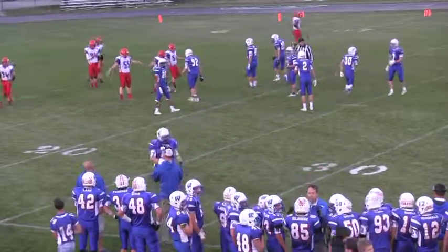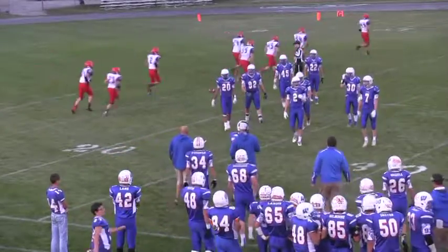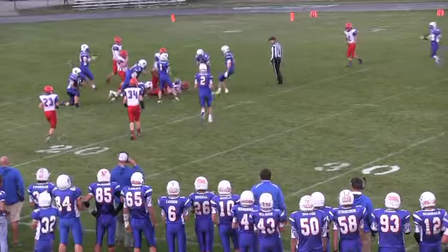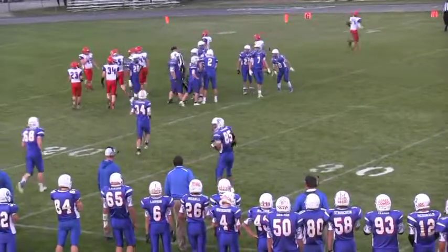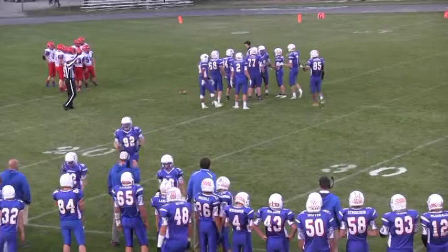Patriots from their own 16. Timeout called by the Monarchs. Ty Hofer on the carry, gets tripped up as he crosses the line. Picks up a little bit, it's gonna bring up a 3rd and 10. 3rd and almost 11 yet.